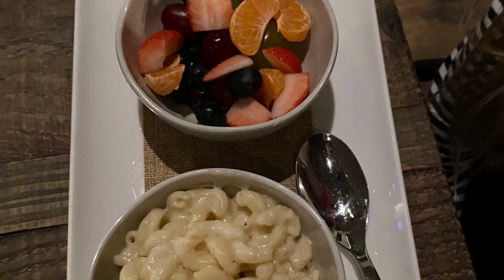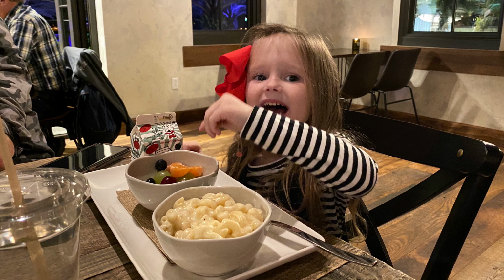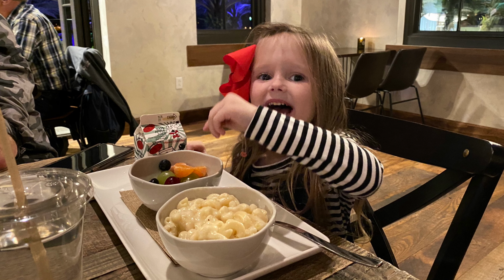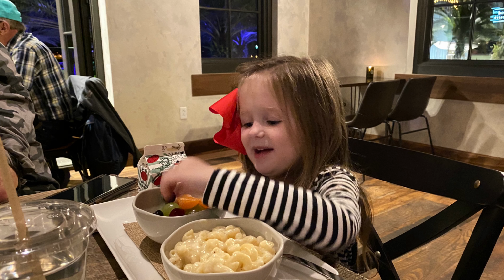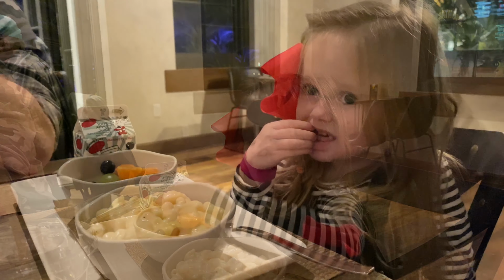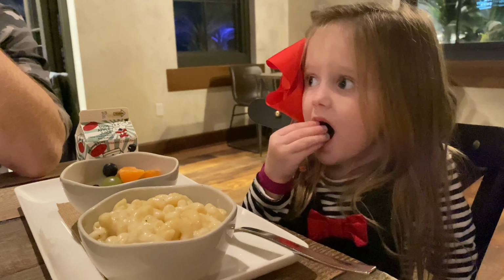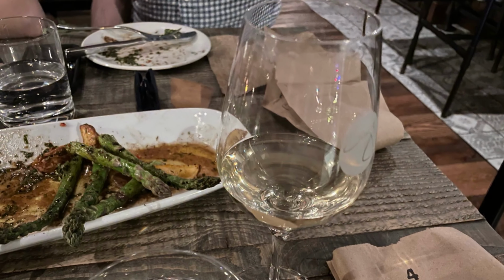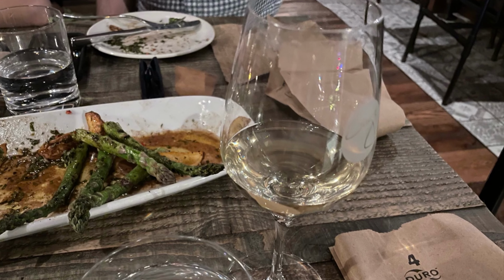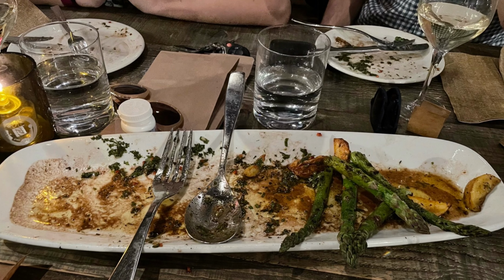Anna got the kids' mac and cheese with a side of fruit, and it was delicious. We all stole some of her mac and cheese because it was so good. To drink, we had a yummy bottle of Riesling. For dinner, we had the family-style skirt steak, and boy, was it delicious. We sadly forgot to take a photo, but here's the aftermath.